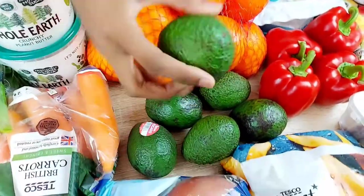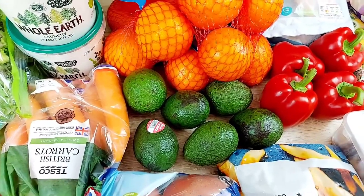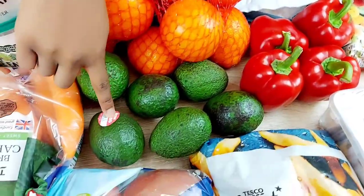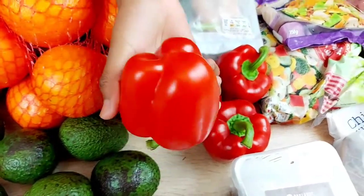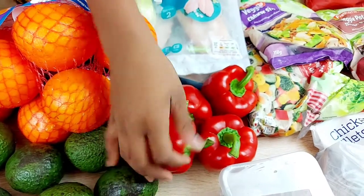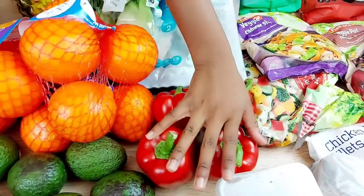We have some avocado. Mummy loves her avocado, so she'll probably eat it with salt on toast, maybe with some poached egg on top. We also have some crunchy peanut butter and some oranges and red pepper. The red pepper is popping. We'll have it later, maybe with a stir fry. Probably cook it later. We have some yummy foods here. They're so good. It's so healthy.